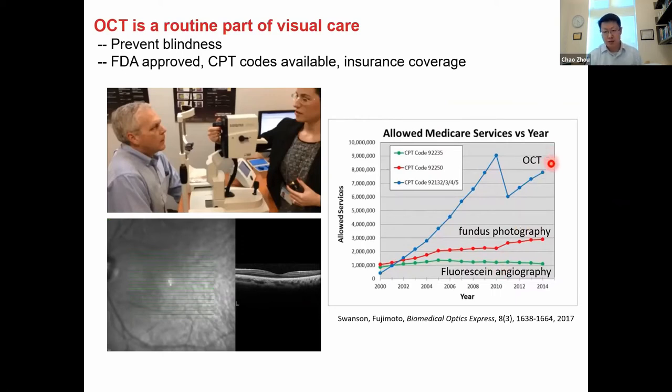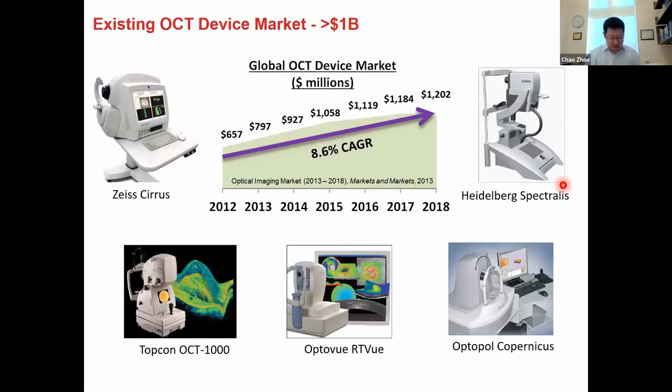Now I think it's close to 15 million to close to 20 million procedures in the US. So this field has also been growing very fast and very competitive. There are multiple manufacturers for ophthalmic OCT devices. So this is a Carl Zeiss. This is Heidelberg, a German company, and Topcon, OptiView. There are several commercial systems already out there. And the whole total market in this field is over $1 billion for OCT equipment.